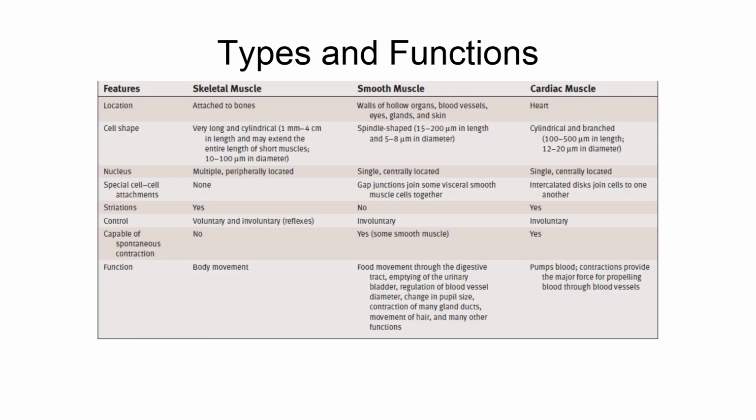Types and functions of the muscles. You know very well there are three types of muscles: skeletal muscle, smooth muscle, and cardiac muscle. And they differ a lot in their location, cell shape, number of nuclei, placement of nuclei, cell to cell interaction, striation, control, capability of spontaneous contraction, and functions.